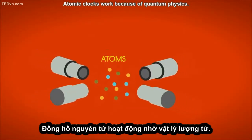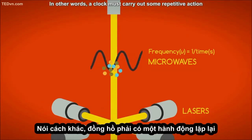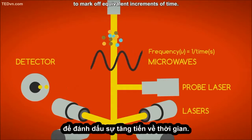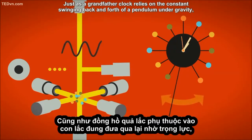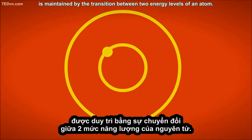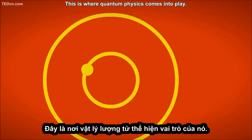Atomic clocks work because of quantum physics. All clocks must have a constant frequency. In other words, a clock must carry out some repetitive action to mark off equivalent increments of time. Just as a grandfather clock relies on the constant swinging back and forth of a pendulum under gravity, the tick-tock of an atomic clock is maintained by the transition between two energy levels of an atom. This is where quantum physics comes into play.